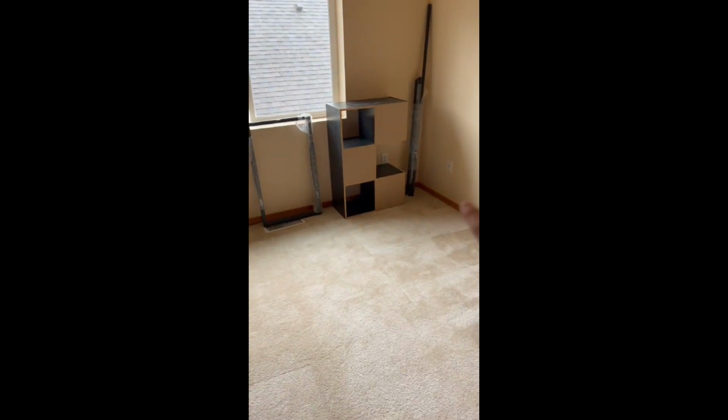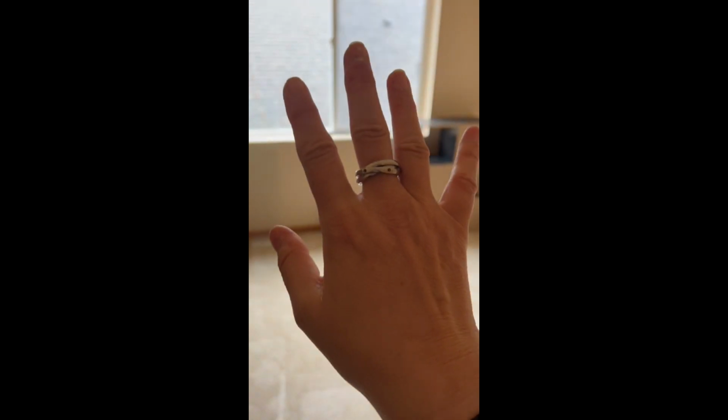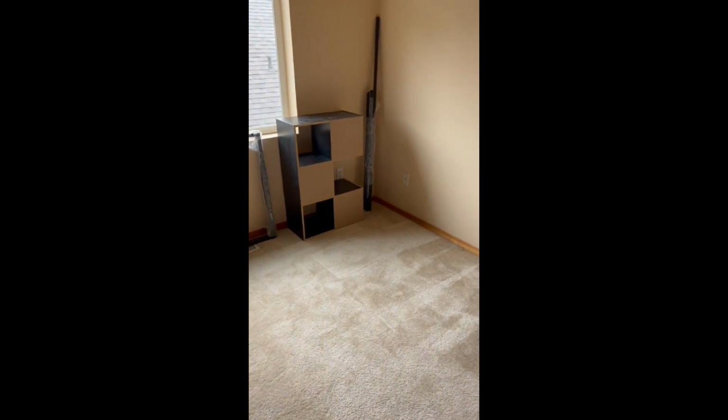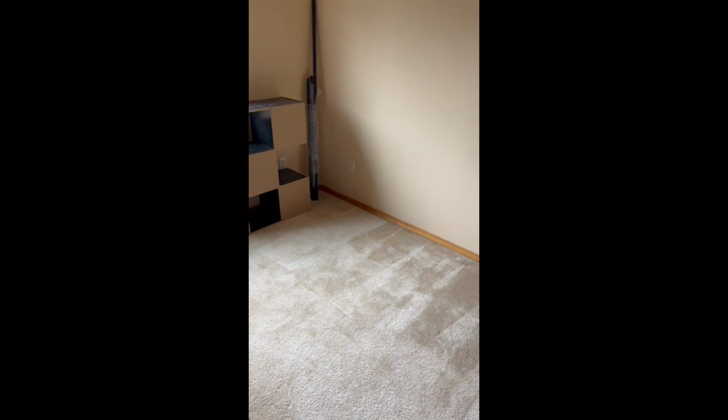So the plan is, that's the window. The plan is to put my table that I record from somewhere so that it faces the window. You can see all that I'll be looking out at is a roof. So that'll make it easy for me not to feel embarrassed if somebody is trying to peek in the window, because that's just not gonna happen.